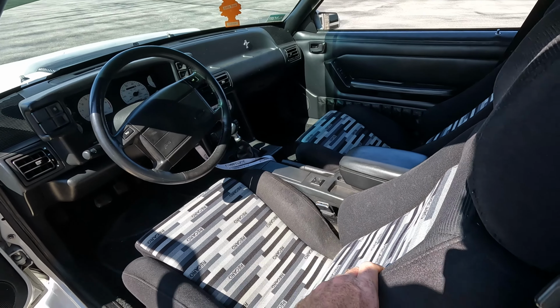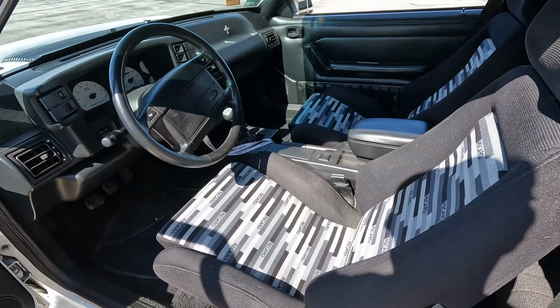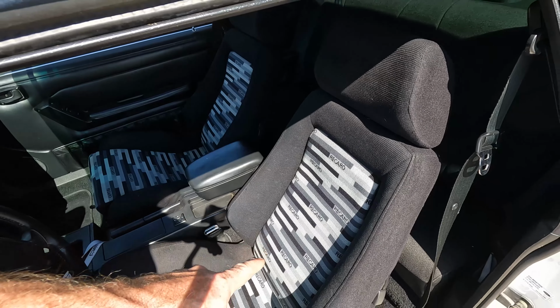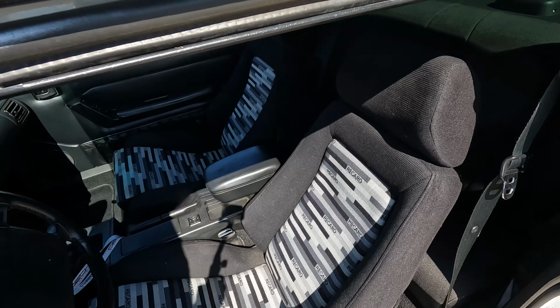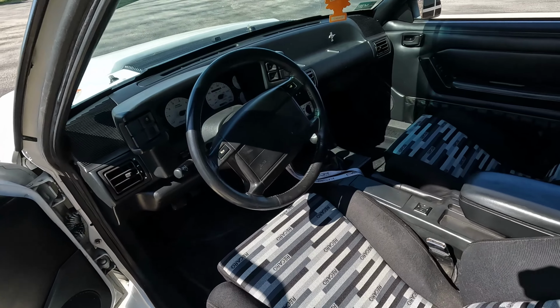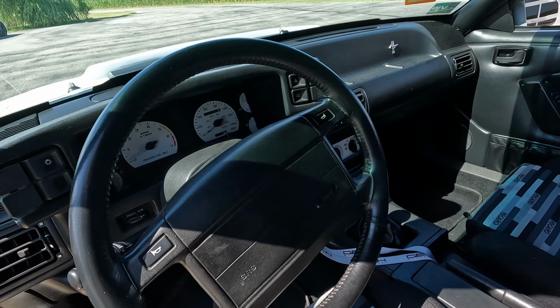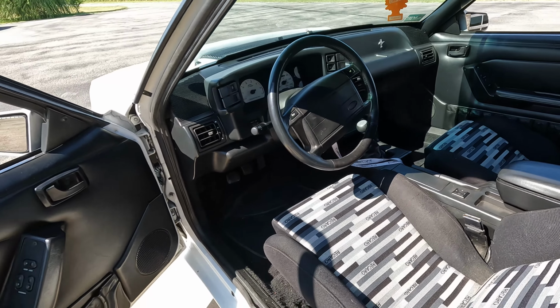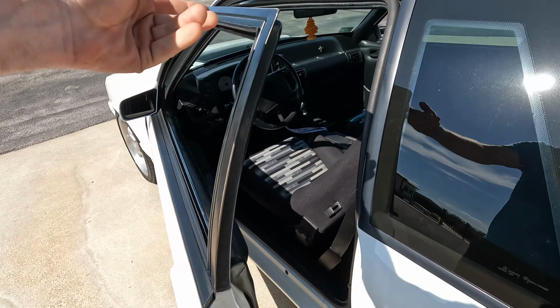And of course these seats weren't with it. It was a normal LX cloth interior. I just got these Recaro scatter pattern seats last year. A guy had them in a Porsche and had them up for sale, so of course I put them in. Got my white face gauges that I did way back in the day. I feel like they suit this car very nicely, but it's definitely a really nice clean interior.